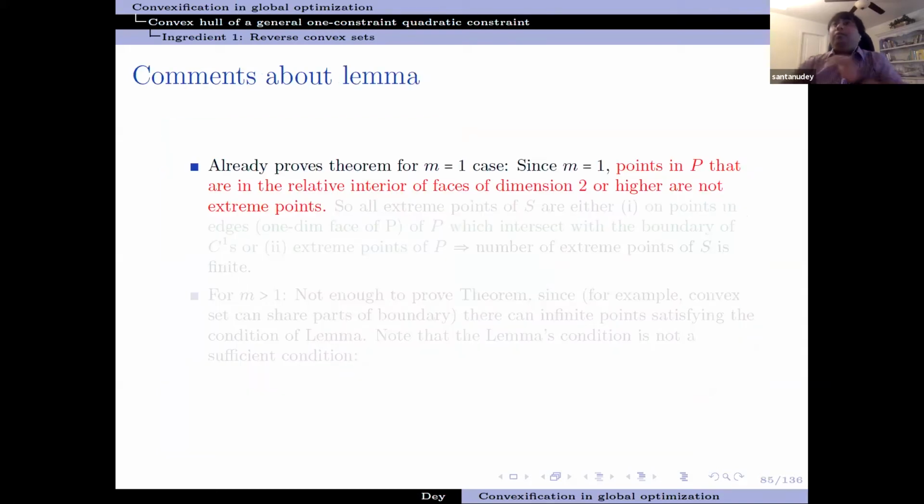As it turns out, this already proves the result of the theorem for the case when you're removing one convex set. Why? Well, if you're removing one convex set, notice that if you take any point in the relative interior of a face of the polytope, where the face has dimension 2 or higher, for it to be an extreme point you would have to be on the boundary of at least 2 convex sets or more, but you are removing only one convex set, right? So that means that all the extreme points of the set S must be points of the form where you take one-dimensional faces of the polytope, that is edges of the polytope, and you're on the boundary of this one convex set, all right?